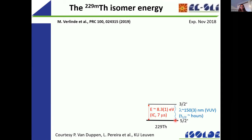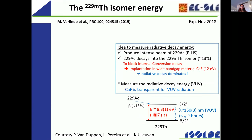Now, to see this radiative decay, which is overwhelmed by the internal conversion that dominates this decay branch, you can do a trick. And the idea is to do two new things here. First of all, the idea is to produce the isomeric state not in the decay of uranium, as it's done nowadays in most of the experiments, but to produce it through the beta decay of 229 actinium. So 229 actinium was produced at ISOLDE and implanted in a calcium fluoride crystal, which has a very wide band gap. Now, due to this wide band gap, the internal conversion is blocked. And so it should be possible to see indeed the radiative decay using a dedicated VUV spectrometer.